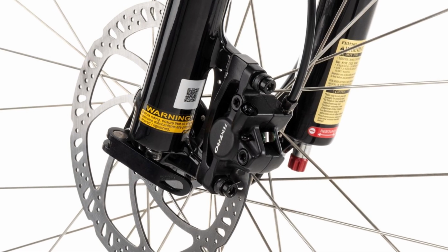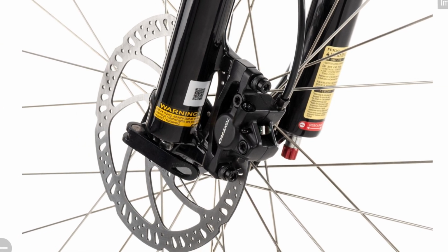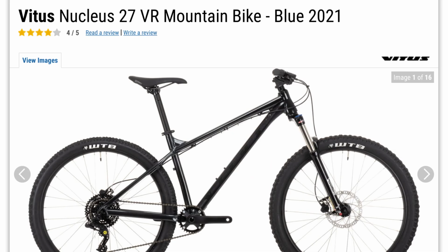The brakes are Tektro hydraulic, and they have done 180mm rotors in the front and 160 in the rear. And now we'll take a look at the geometry, and this bike is available with 27.5 wheels or 29er wheels, and that's for the full range of different frame sizes.